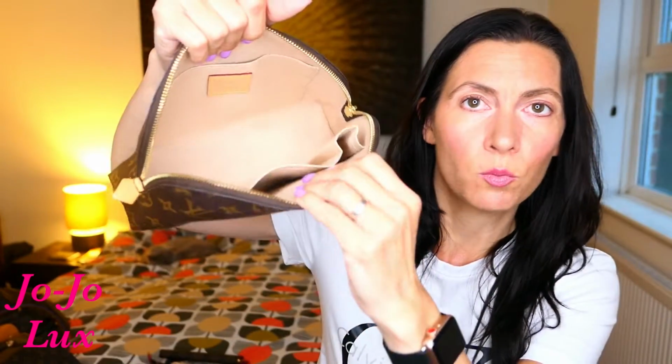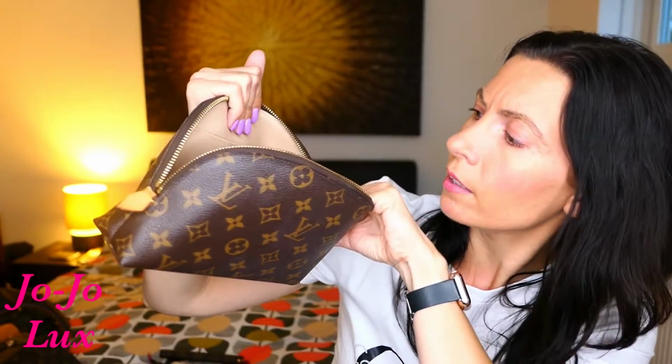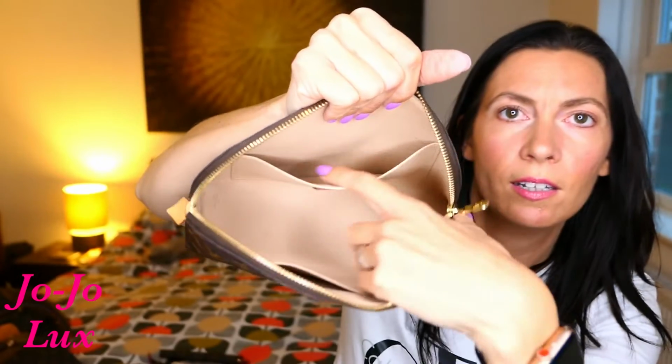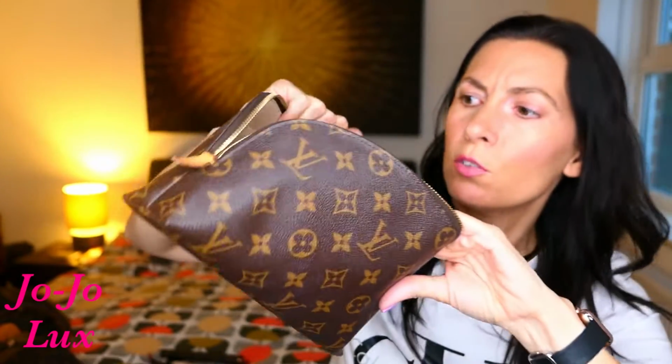If you open it up inside, you'll then see my key reason for buying this over any other cosmetic case. And I've probably got some other stuff by the brand I'm going to sell, to be honest, because I don't use them. Inside, you have this nice wipeable interior, and then where you've got the branding, Louis Vuitton, Paris and made in France, you've then got this slip pocket here, which is really useful.